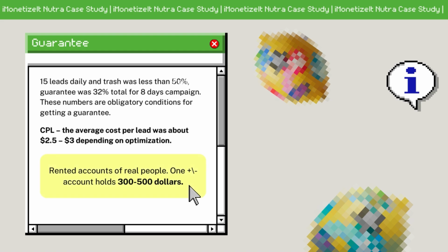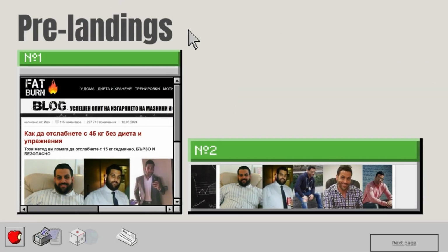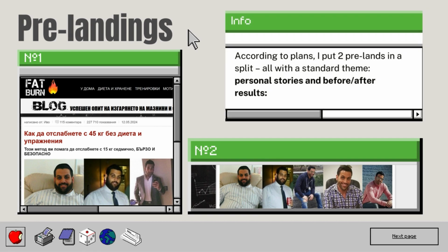We used rented accounts of real people. One account holds from $300 to $500. Our setup of one kit with Facebook Business Manager in 10 accounts cost $15. But 3 out of 10 accounts can't be launched. Pre-landings: according to plans, we put 2 pre-lands in a split, all with a standard theme, personal stories and before-after results.